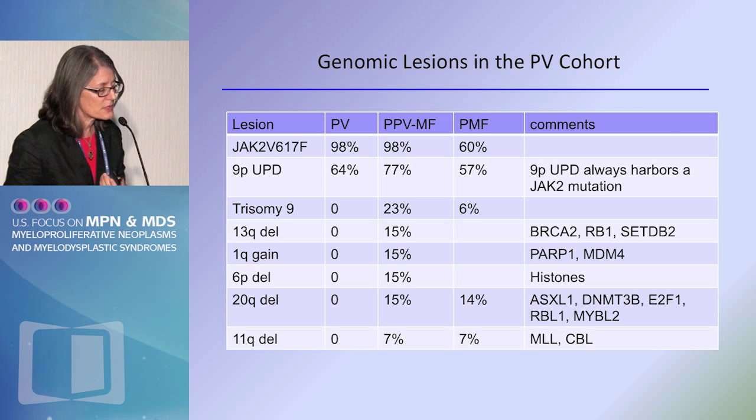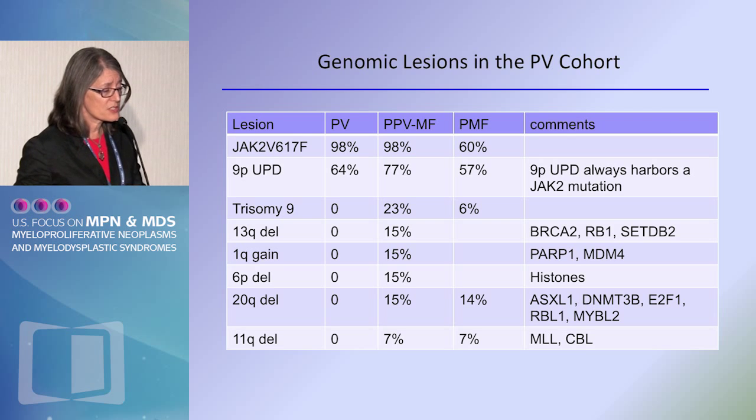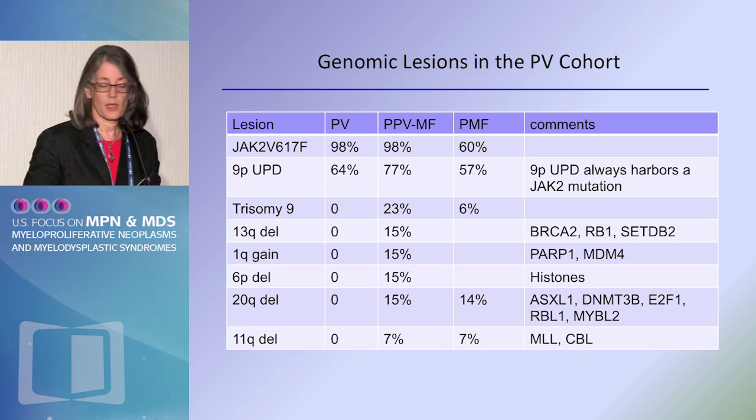And then our other chromosome deletions of 13q, 1q, 6p, 20q deletion, and 11q deletion. These were the most common ranked lesions after 9q-UPD in the post-PV MF cohort. I then asked, of course, what do these regions subtend? We know that certainly 9q-UPD always harbors a JAK2 mutation, so there's always a V617F mutation.